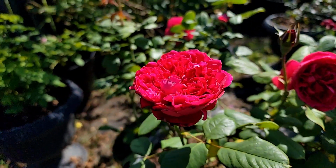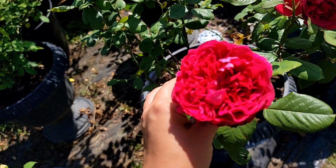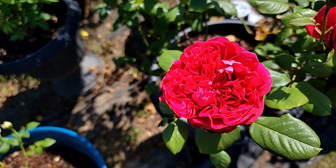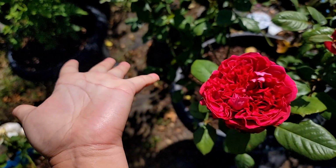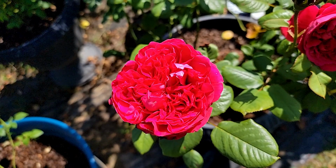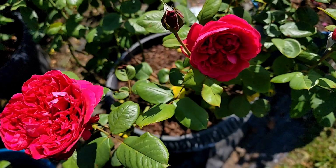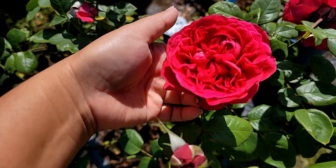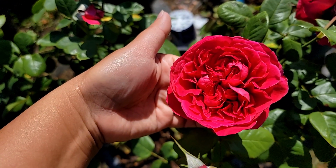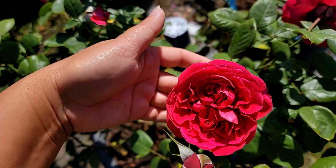It is not a deep cut rose, it's pretty flat, but it doesn't over-bloom. You know how some roses in our area, when they are a flat cut, just over-bloom like a pom-pom under the heat? But not Rouge Royale. Rouge Royale can last on a bush for a week, and if you cut it and bring it inside the house as a cut rose, it can last about a week as well. It is that great of a cut rose.